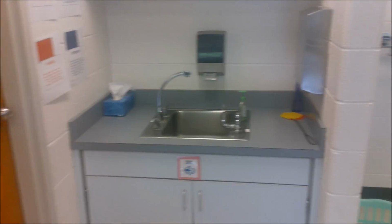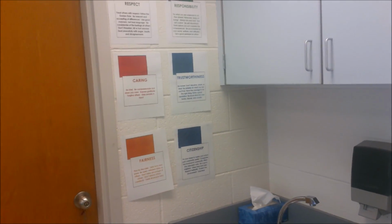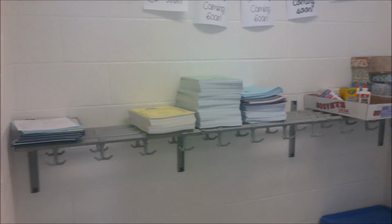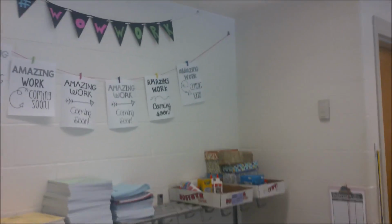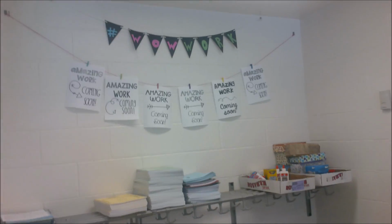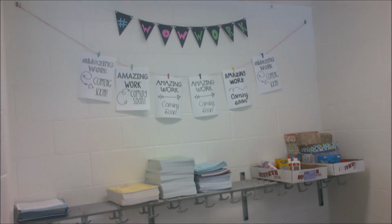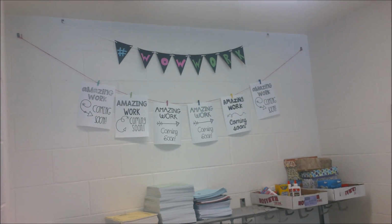This is my sink area, and these are our six pillars of character that the whole school goes by. This is where students keep their lunches. These are just extras of the journals that I showed you in the cubby area. Aldi came in here. She saw what I had before and she thought it was nice, but I hated it. I was like, I can't do this, this doesn't go with my room. And she gave me this wonderful idea of just putting the string up and hanging work from there. So I brought it to life, and here it is.